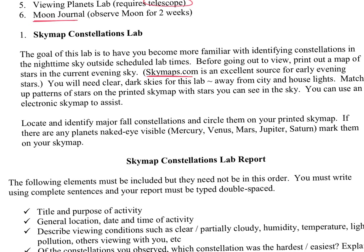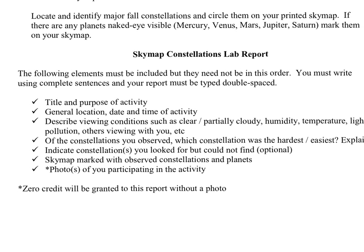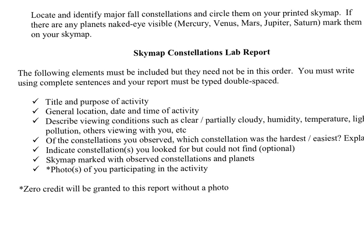Okay, I guess that's it. So down here, to get lab credit, you need to have a typewritten report, double spaced, and include these elements. Let's see, I guess that's it. Don't forget to include a photo of you, a selfie, right, of you doing this activity.